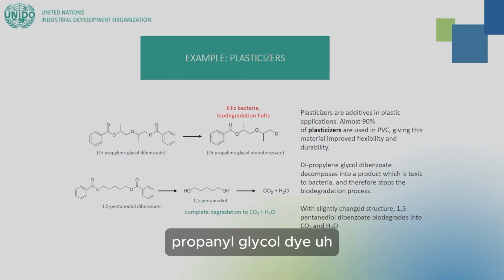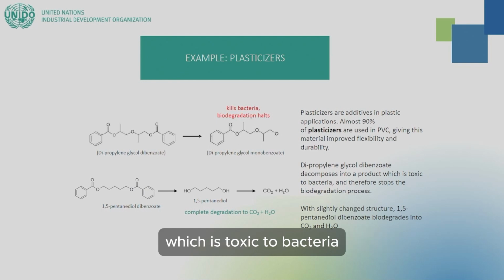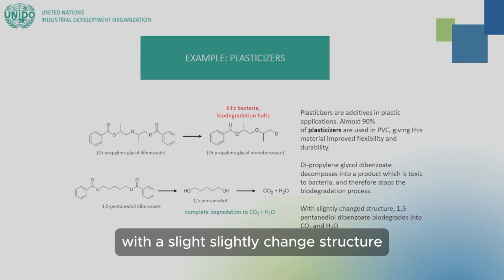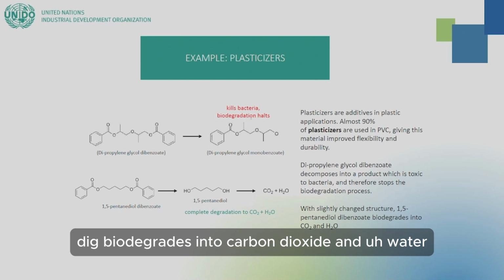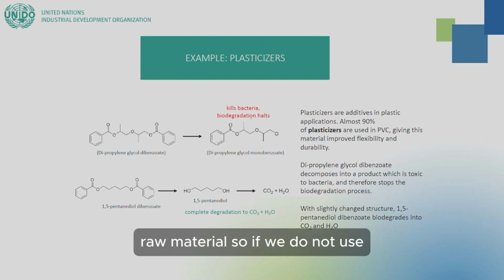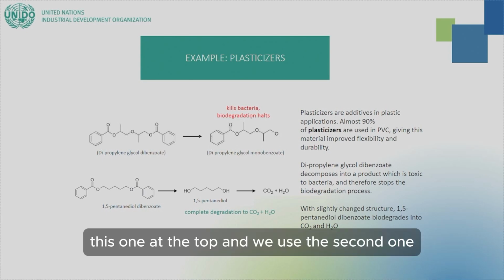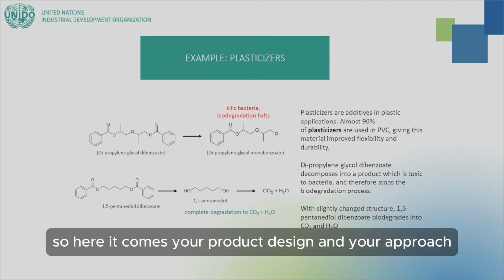Dipropylene glycol dibenzoate decomposes into products which are toxic to bacteria, and therefore stops the biodegradation process. With a slightly changed structure, 1,5-pentanediol dibenzoate biodegrades into carbon dioxide and water. So it is worthwhile to look for options on whether we actually want to use some raw material. If we do not use the previous one, the one at the top, and we use the second one, then we are better off in the downstream. So here comes your product design and your approach to how to handle things.